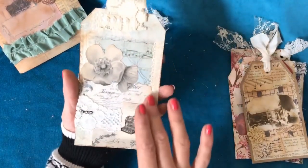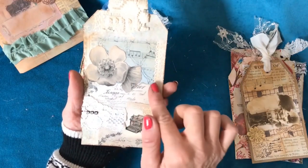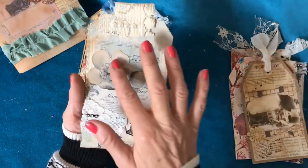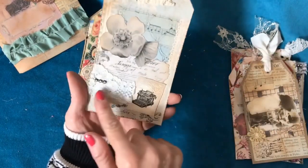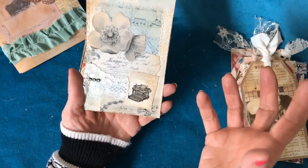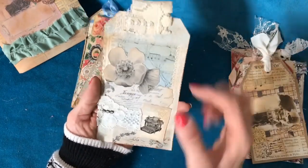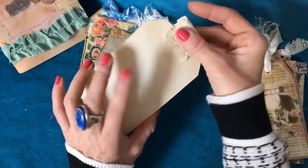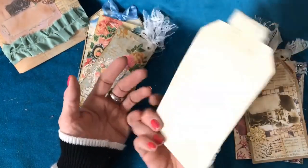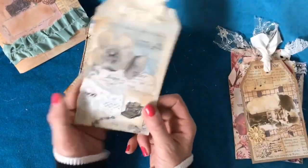It's got this gorgeous muted soft blue paper at the back, and then a bit of layering going on, and this gorgeous muted grey type flower, a bit of lace going across here with some bling, and then this beautiful stamped faux postage stamp, part of a digi-kit, and then some lace at the top with some pearl trim going across. I love how that looks, it's just so pretty, and this one's actually been backed onto watercolour paper.